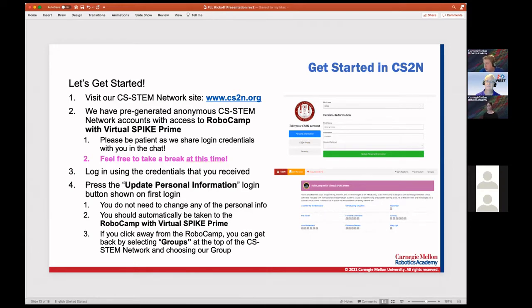All right, and I'm starting to send out that info to everyone now. The first thing that I'm sending you that begins with FLL kickoff, that's the username. And then robots123 is the password.